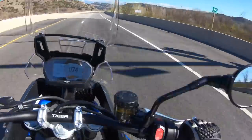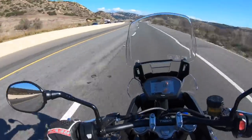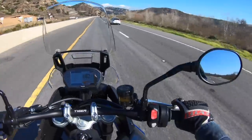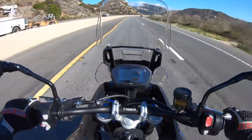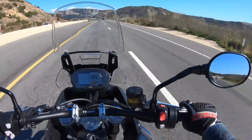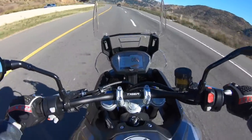And I love the power of this bike and the character. These Triumph triples are fun. Oh geez, so fun. We are going 90 miles per hour. This motorcycle does give a very nice ride. Triumph engineers in England, their road testing department is one of the better road testing departments out of all of the motorcycle OEMs. And these bikes always ride really well in terms of comfort. And this Tiger 850 Sport is no different. This thing glides over the road and delivers a very regal ride. Kudos to Triumph.